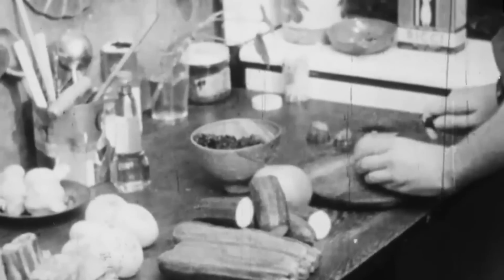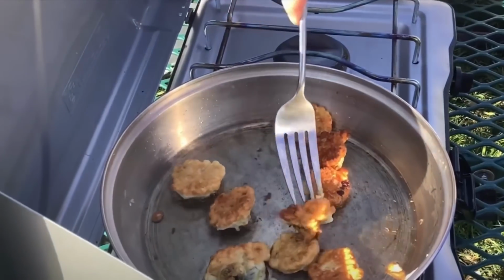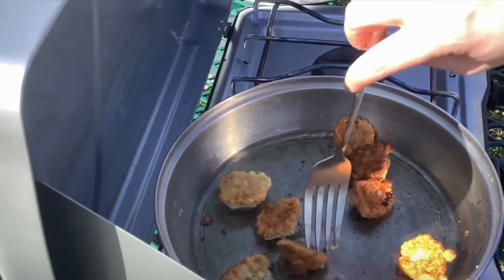Originally inspired by European foraging traditions, dandelions found their niche in American kitchens during economic hardship, becoming tasty proof that necessity was the mother of delicious invention.